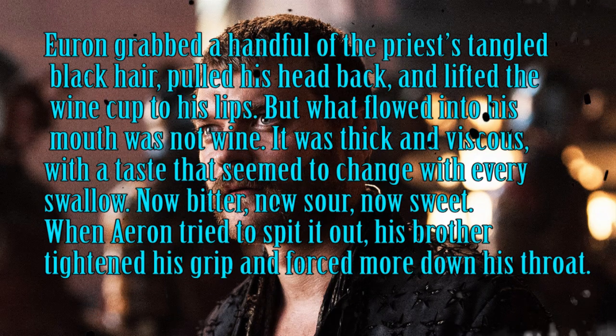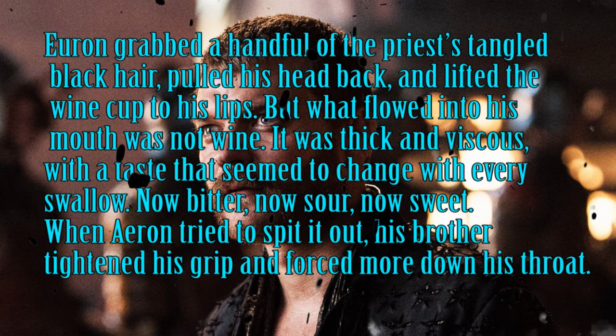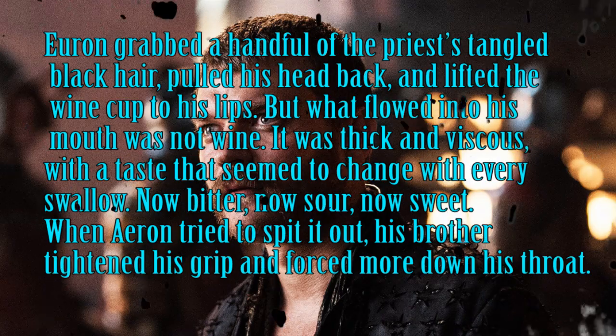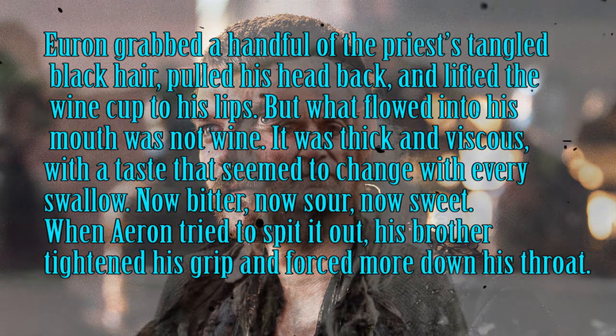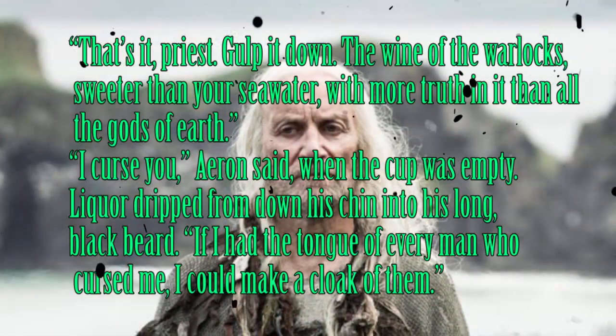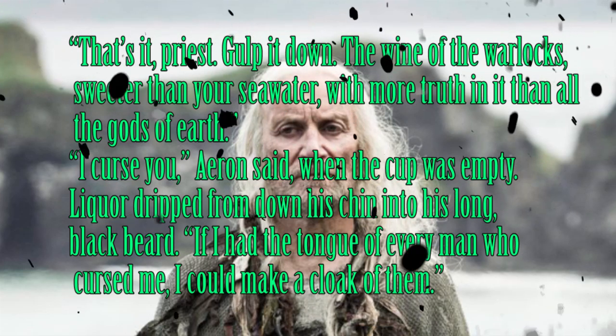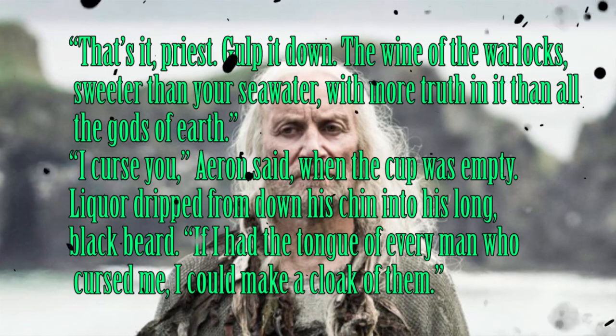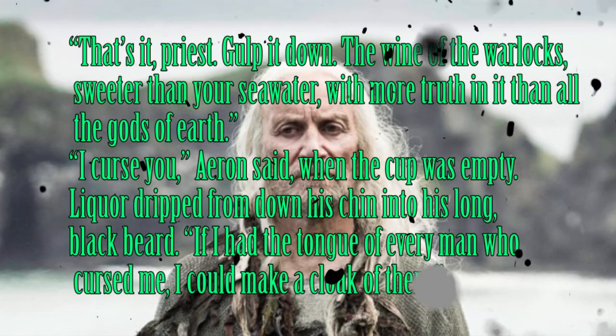Euron grabbed a handful of the priest's tangled black hair and pulled his head back and lifted the wine cup to his lips. But what flowed into his mouth was not wine. It was thick and viscous, with a taste that seemed to change with every swallow. Now bitter, now sour, now sweet. When Euron tried to spit it out, his brother tightened his grip and forced more down his throat. "That's it, priest. Gulp it down. The wine of the Warlocks, sweeter than your seawater, with more truth in it than all the gods on earth."